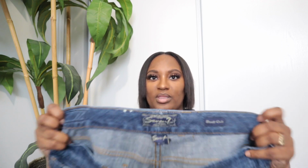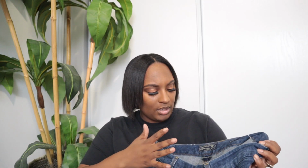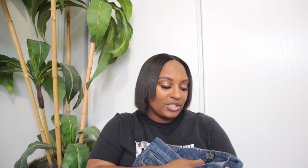This one really just bamboozled me, and it's my fault because I was moving a little too quick. For some reason, I've been getting tripped up with this brand. So I initially thought that it was 7 for All Mankind, and I saw that it was a size, I think it was a 34 if I'm not mistaken. Yeah, it was a size 34, and it was a boot cut. I was like, oh my God, these are gonna do great. And then I got home and I realized that they were 7 and not 7 for All Mankind.